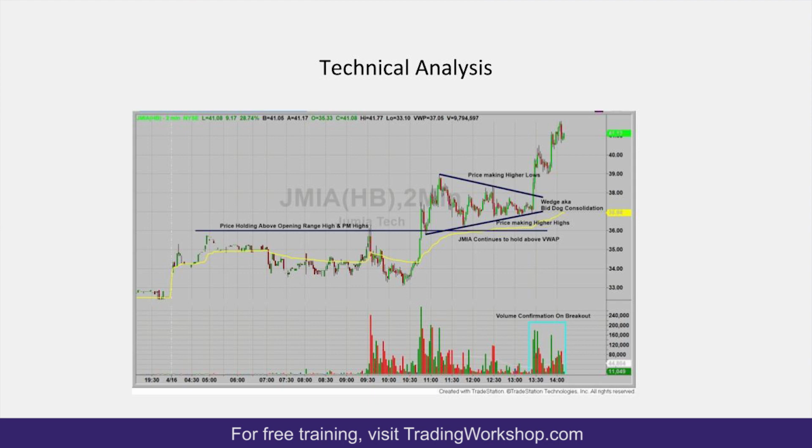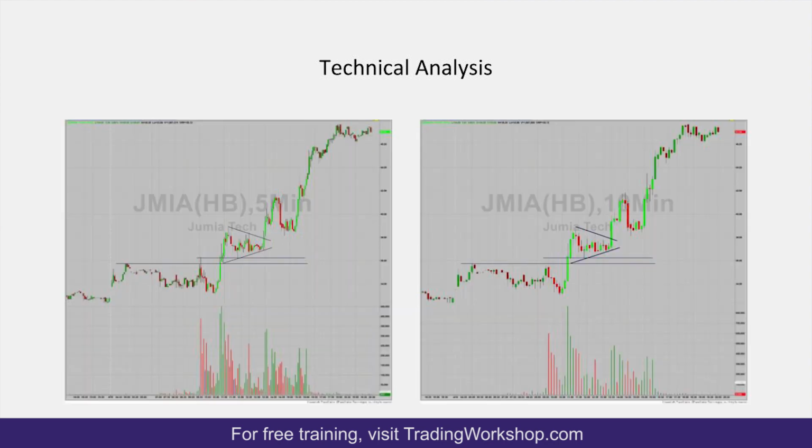And that was the first setup I was looking to make, this breakout trade. Then around 12:30 to 1 o'clock, I really started to see that this is forming a very clean wedge pattern that I could see on multiple time frames. I'm looking at a 2-minute chart here, but when I switch to the 5 and the 10-minute, I'm seeing the exact same thing.